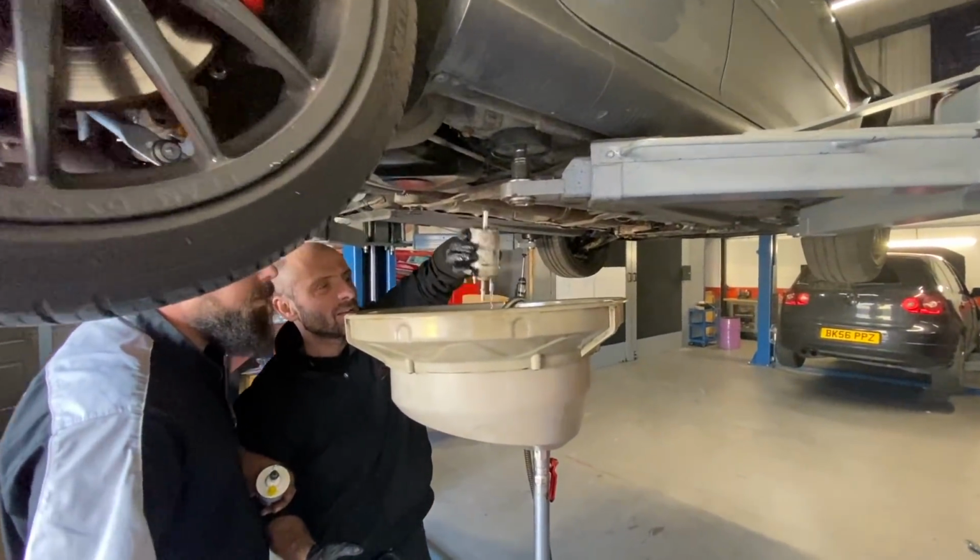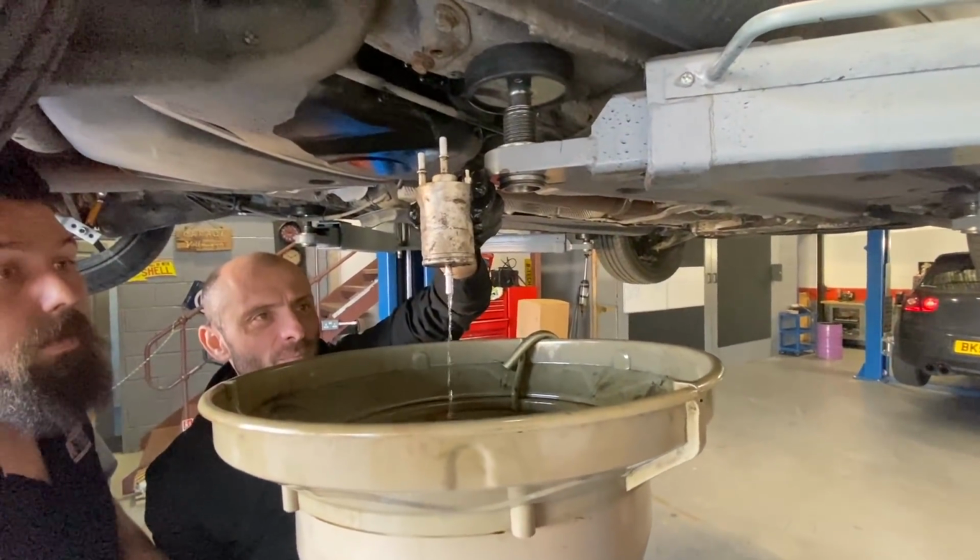Not a bad filter, really. So it's pretty decent then. Pretty decent one. Process of elimination, mate, that's what this is.